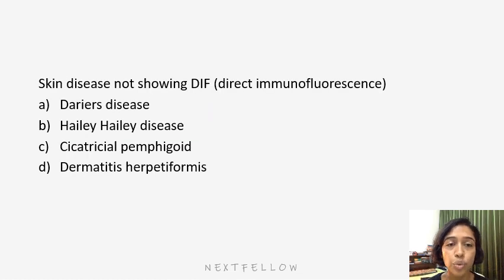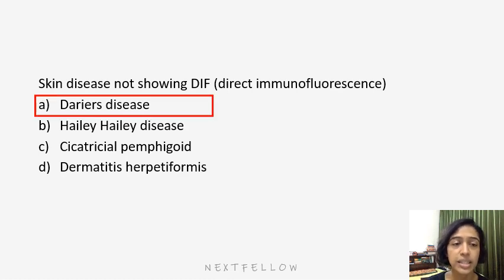Skin disease not showing direct immunofluorescence: Darier's disease, Hailey-Hailey disease, cicatricial pemphigoid, or dermatitis herpetiformis. So the answer here is Darier's disease, or keratosis follicularis. The other three conditions are bullous disorders, in which you will have antibodies seen on direct immunofluorescence.